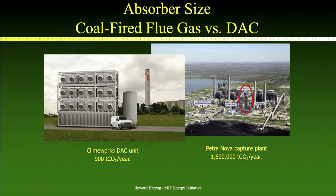And so what does this mean? Up here on the right-hand side in the circle is the absorber column from a carbon capture plant. This is a plant down in Texas, Petra Nova, and it's capturing 1.6 million tons of CO2 a day. On the left is a commercial unit from Climeworks, the ones that are selling it for $1,100 per ton of CO2, and that is 900 tons per year. So if you want to do the same capture from the air as we're doing at the coal-fired power plant, you'll need 1,800 of those units. So the scale here is really daunting.